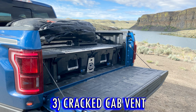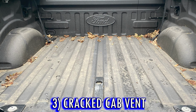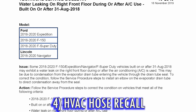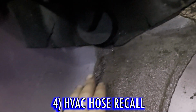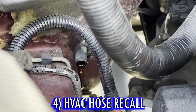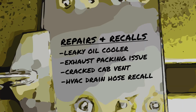Unfortunately, I already had the Decked system, and I actually had to take everything apart and remove it before they could repair, since the Raptor vents go in from the outside of the cab, and the whole truck bed needs to be removed. At the same time, the dealer did the HVAC recall to tape a hose onto the condensation drain. Funny, I had the same issue while building a 2003 Jeep WJ. I'm not sure how Ford didn't take notes 16 years earlier, but they just didn't.